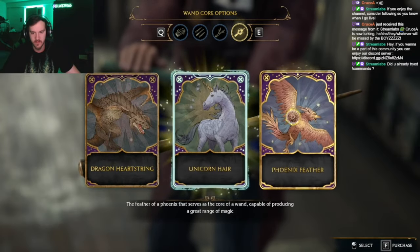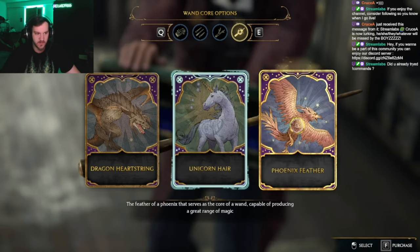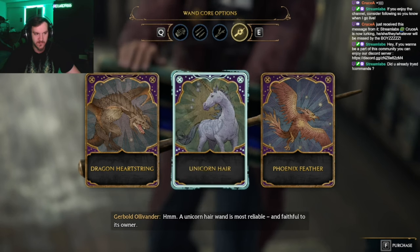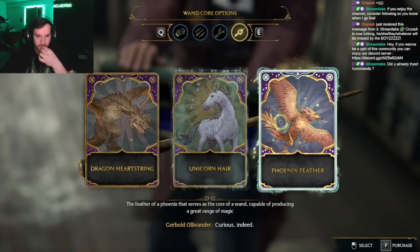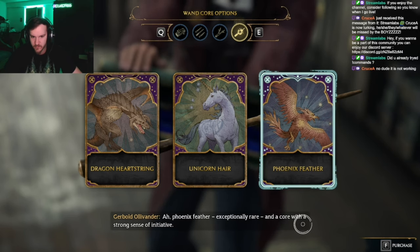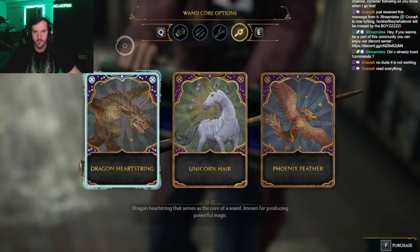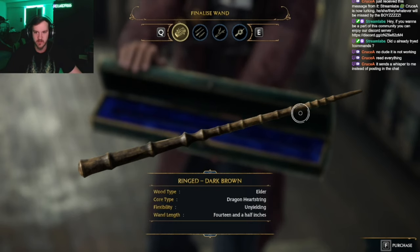How intriguing. He's not speaking anything anymore. I was thinking that he will say something. A unicorn hair wand is most reliable and faithful to its owner. Owner? Okay. Curious indeed. Okay, tell me this one, what is it doing? Yes, now it's working perfect. What is this? Phoenix feather. Exceptionally rare, and a core with a strong sense of initiative. Okay, we're going for a dragon. I think that's what we get, boys.